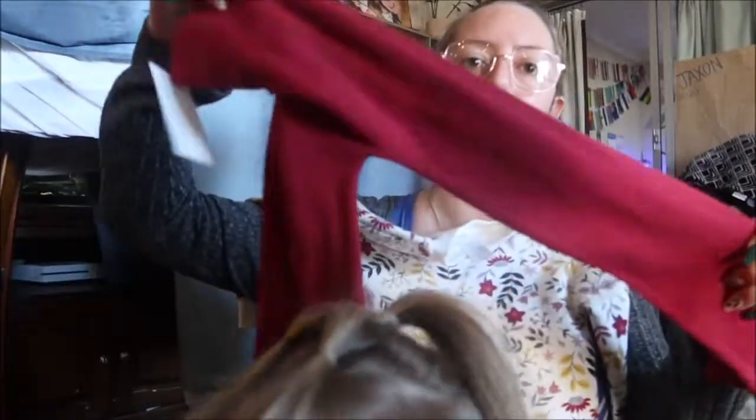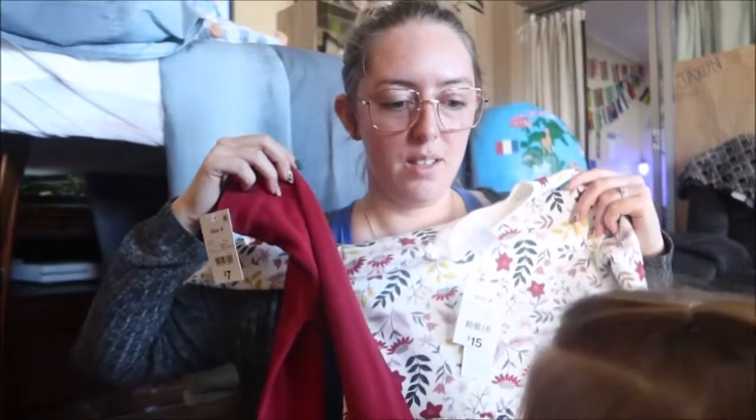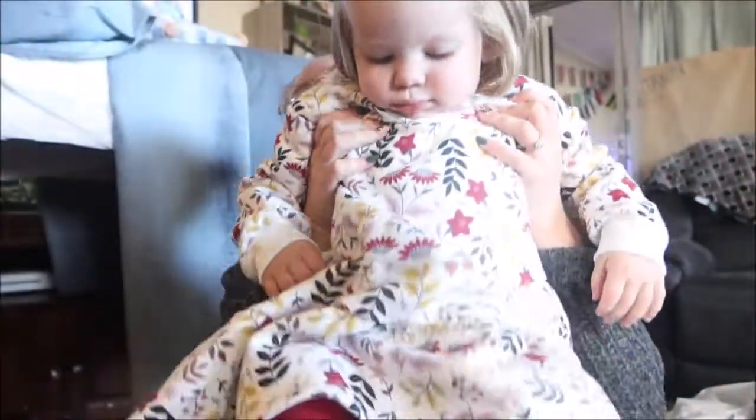It's a winter dress. Winter's finished. It's still cold. And some like little, these go with the red part on this. You like this? Oh, she wants it on now. Yeah, let's put it on. Yeah. Cute. Look at her, Dad. She got her winter dress on.